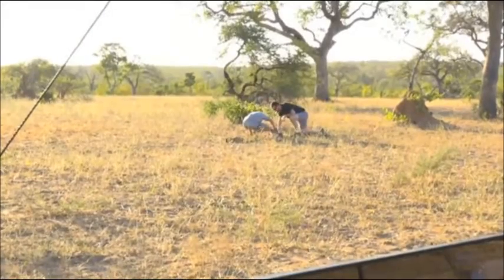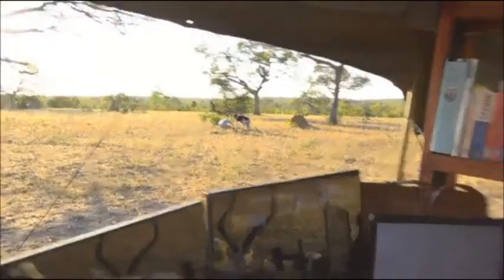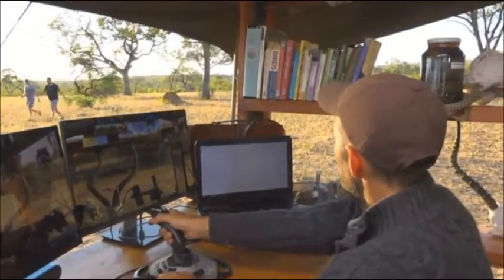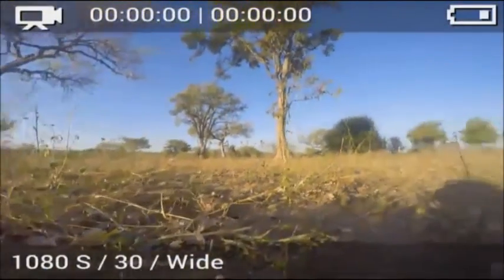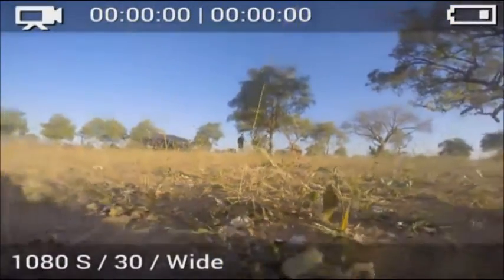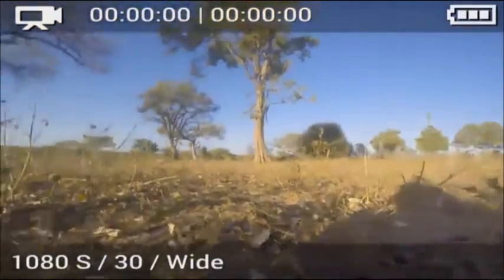I'm not going to hold. Oh, we're picture up. We're picture up. Here we go. And we're moving. There we go. Oh no, it's going the other way. Let me turn it round somewhat. There we are.